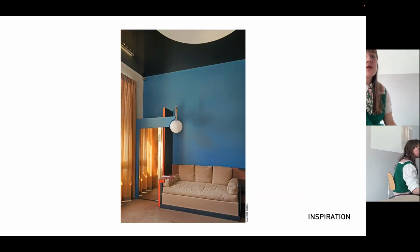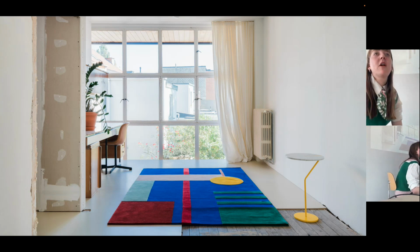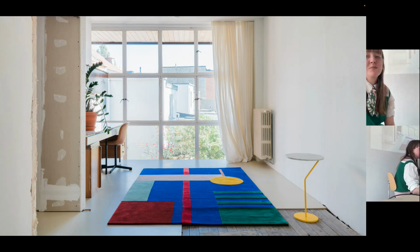interiors. So the carpet is based on one of the most beautiful rooms in Villa Cavrois. It's designed by Robert Mallet Stevens, and I wanted to implement it in my own living room. So here you can see the results. I made the design in several colors, but this is the one that made it.